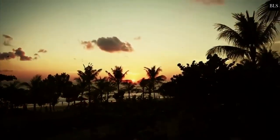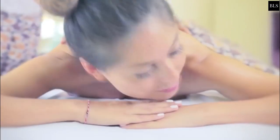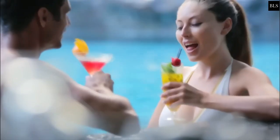There are plenty of activities to do during your stay. Book a massage at the spa or spend time in the gym. Kids can enjoy their stay with plenty of activities during the day at the kids club, so why wait any longer? Plan a trip today. Prices start at $146 per night.